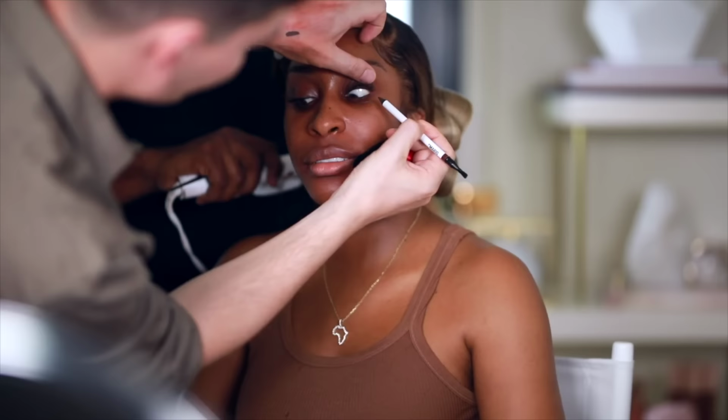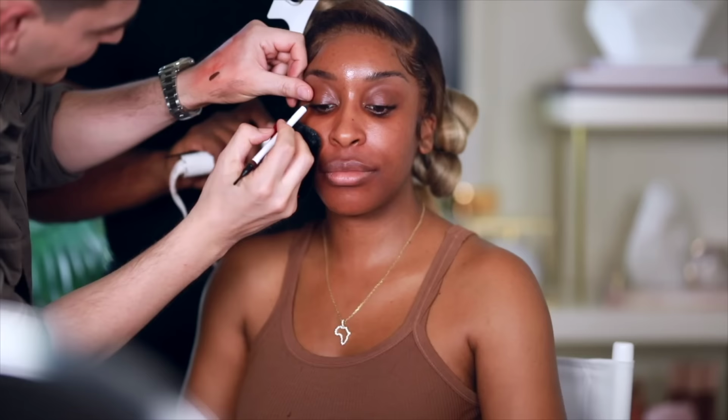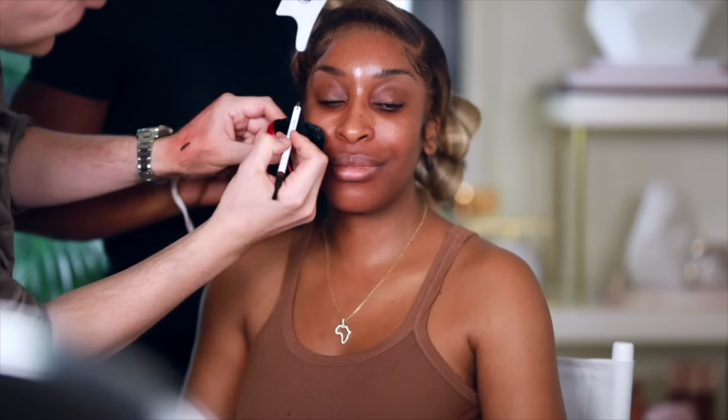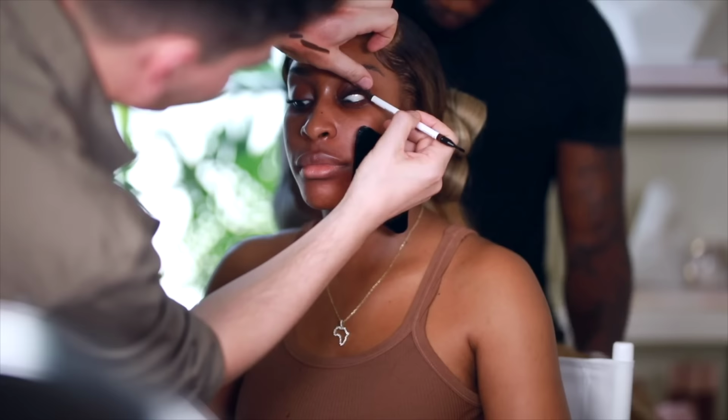I'm gonna go inside of the upper rim of the eye, tight lining just on the outer half. What color is that? This is the Perfect Brown, it's called. This is from Makeup by Mario's line. That's a good brown. Yeah, it's nice. It's not too red and not too black. I love a good brown liner. Later on, I'm gonna connect what I just did and push it out. But right now, it's just a placeholder.